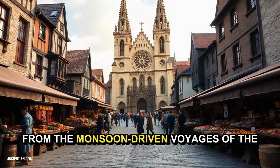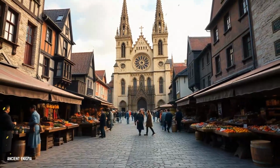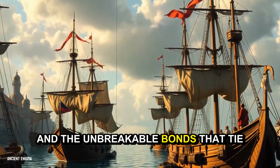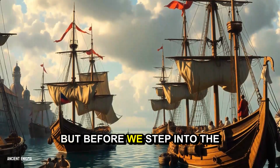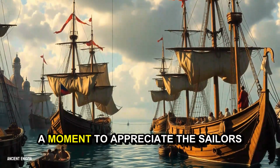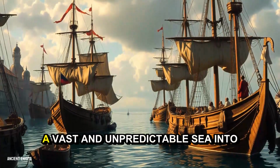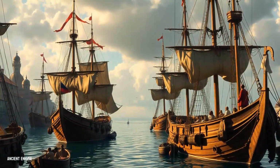From the monsoon-driven voyages of the Indian Ocean to the guild-regulated markets of Europe, the story of ancient trade is one of resilience, innovation, and the unbreakable bonds that tie humanity together. But before we step into the world of medieval merchants, let's take a moment to appreciate the sailors of the Indian Ocean, whose mastery of wind, wave, and symbol turned a vast and unpredictable sea into a bridge between worlds.